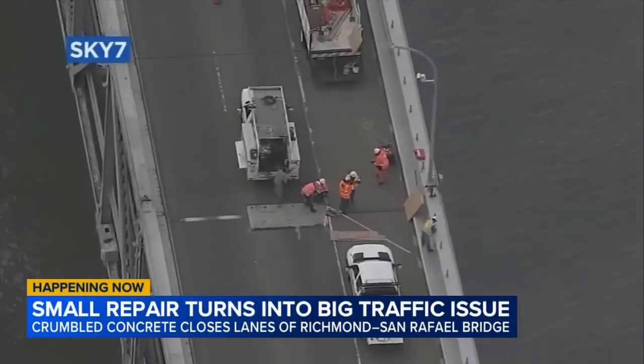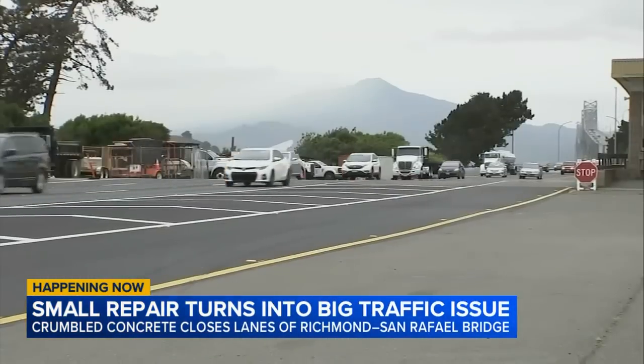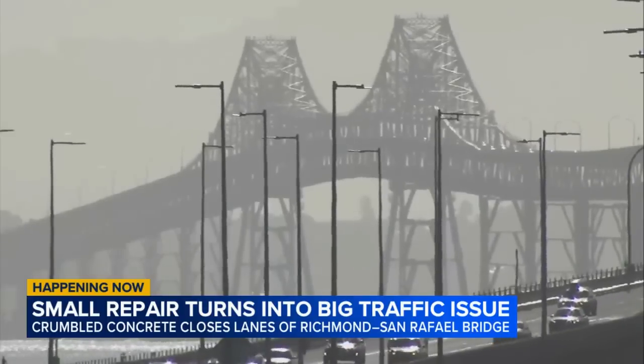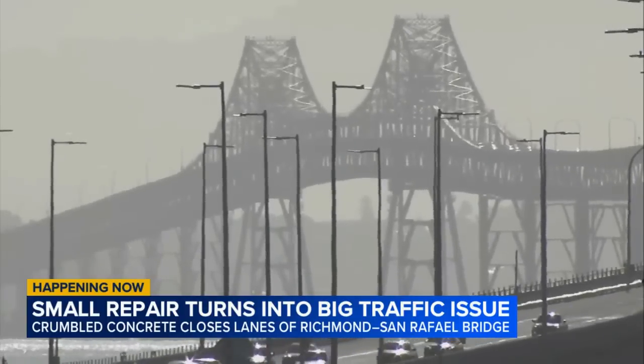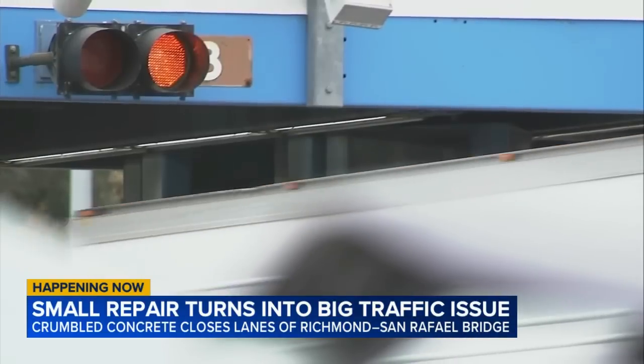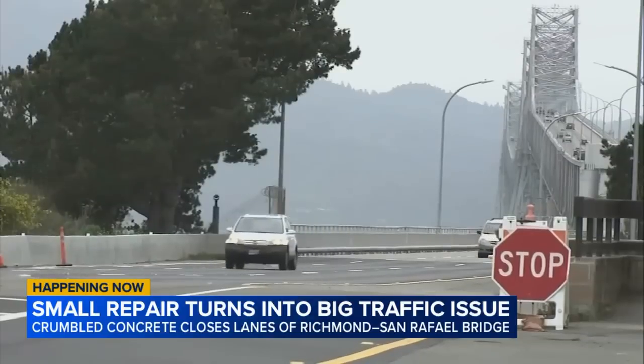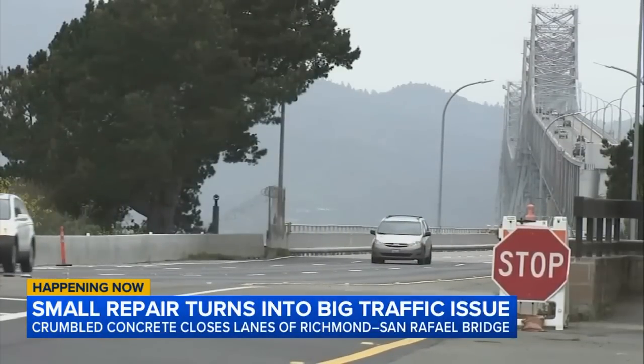Back in 2019, there were 3 incidents of falling concrete. Caltrans says there wasn't a pothole there. It was due to joints where 2 sections or frames of the bridge come together. Officials say that issue was addressed and repaired. Potholes, they say, will happen. They say the Richmond-San Rafael Bridge is turning 70 this year. Constant repairs are needed.